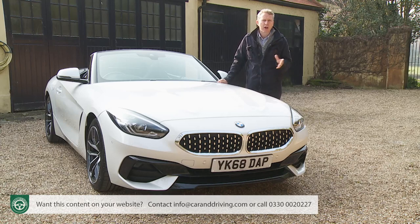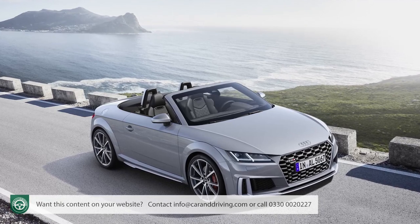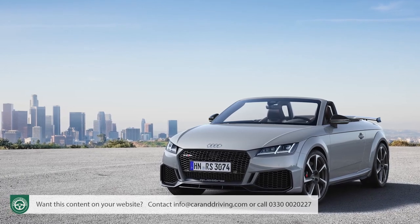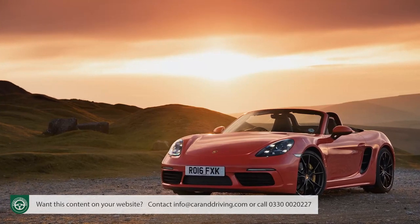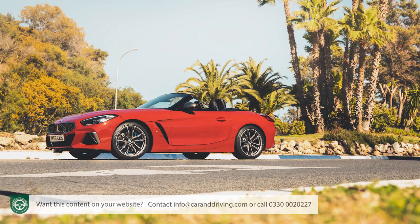Audi's options fall either side of the top version of this BMW. The Audi TTS Roadster uses a 302 horsepower four-cylinder 2-litre engine and would save you nearly £3,000 to compensate for its 38 horsepower shortfall in power. The Audi TT RS Roadster uses a 394 horsepower 5-cylinder turbo engine, which makes it about half a second quicker to 62 miles an hour, but that Ingolstadt contender costs around £6,500 more. A 4-cylinder 345 horsepower Porsche 718 Boxster S performs almost identically to an M40i, but costs around £6,000 more.